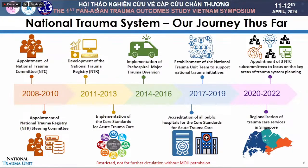the introduction of the core standards for acute trauma care in 2013. With more hospitals coming up in Singapore, not all the hospitals had equal capabilities, and we decided to do pre-hospital major trauma diversion in 2014. That means if you are in a region where you are not near a major trauma center, then you'll be sent to a major trauma center if your injuries are quite severe. We'll take a look at the map later and I can explain.